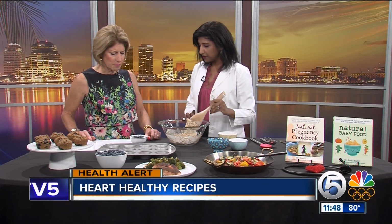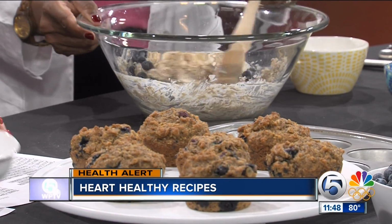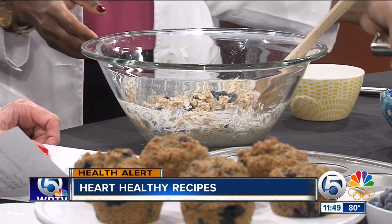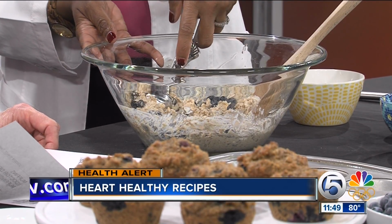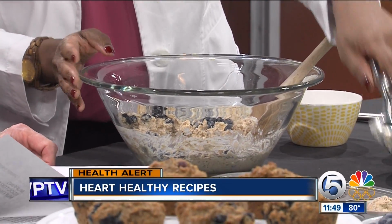Now the star of this recipe is actually blueberries. You could go ahead and toss it. There you go. Toss it in here. I was waiting for the word. I know, I'm actually an ambassador for the Blueberry Council because I love blueberries so much. But blueberries are a good source of fiber and vitamin C. And fiber is just one of those things we don't get enough of, and it's so important for heart health. It helps lower our cholesterol, helps keep our blood sugar in check, so you definitely want to get more fiber into your diet.